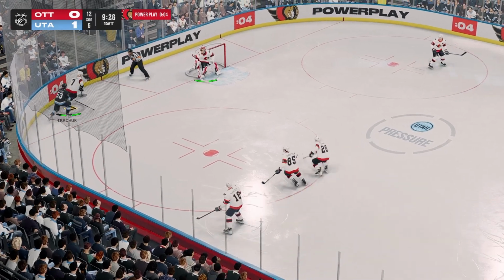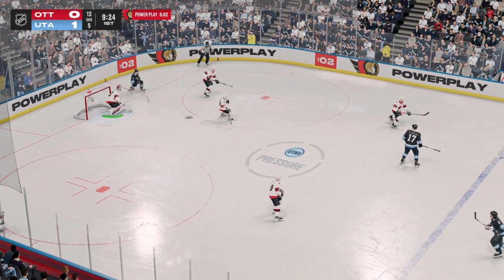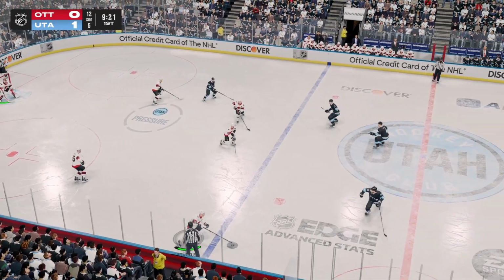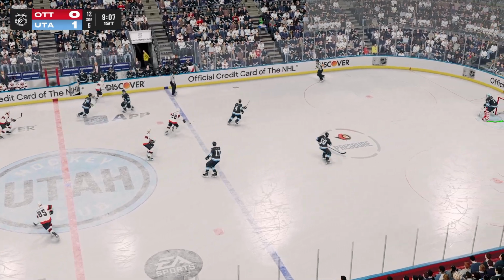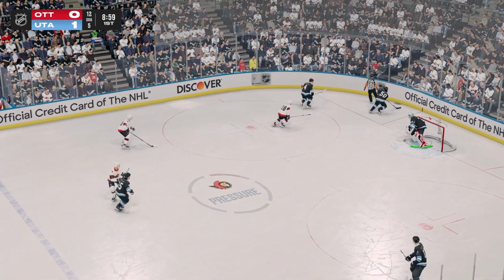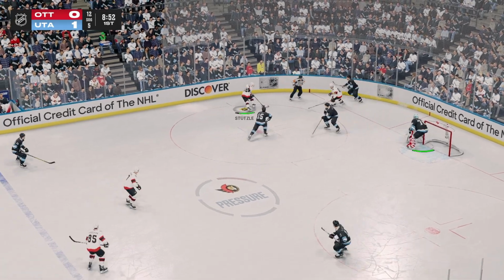Prowse is up and ready to go. Ottawa's looking to break out. The Senators fire blanks on the power play. We're back to even strength here. Well, that's a missed opportunity, James. An opportunity to get the equalizer on the power play.